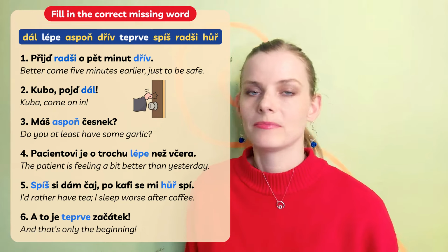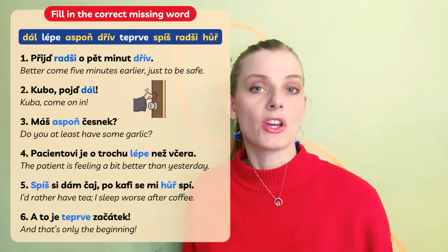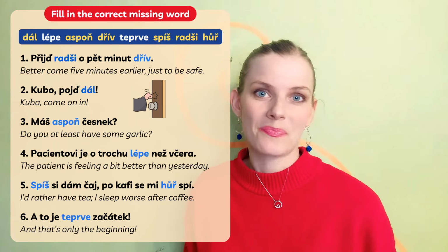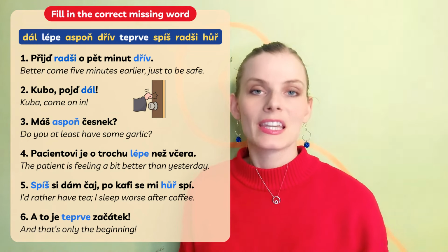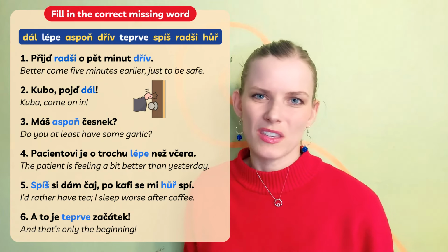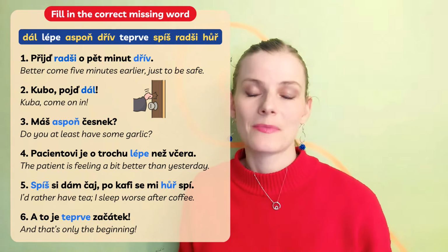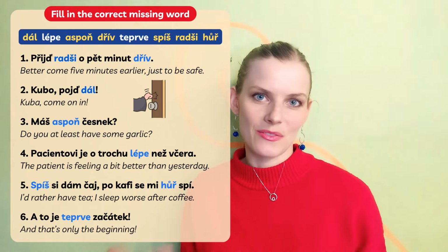Číslo 2. Kubo, pojď dál. Dál is informal. Číslo 3. Máš aspoň česnek? Aspoň, it's short, so it's informal. Pacientovi je o trochu lépe než včera. Lépe is formal. It's slightly longer. Líp would be the informal version. Spíš si dám čaj. Po kafi se mi hůř spí. Spíš, hůř, both informal. Číslo 6. A to je teprve začátek. Teprve. This is the formal version.